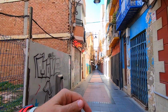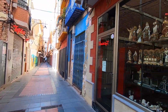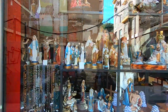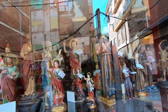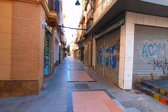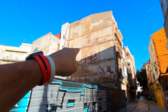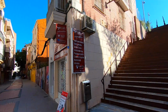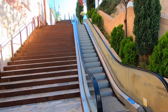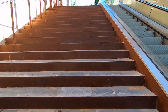So we've been coming up San Fernando here, and there's a whole bunch of shops, but everything is closed. But some of them sell this kind of stuff. So if you're looking for one of these, or those, or little ones, they have them. And then these stairs just go up to a wall. Coming down San Fernando, there's plenty of graffiti. There's even drawings up on the walls. And we found these stairs, an escalator that's not running. And that looks like it hasn't run in some time, but we're gonna hike up the stairs.